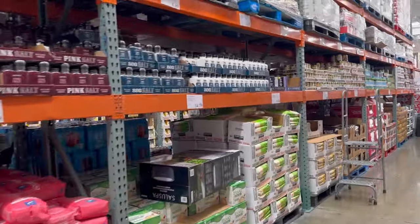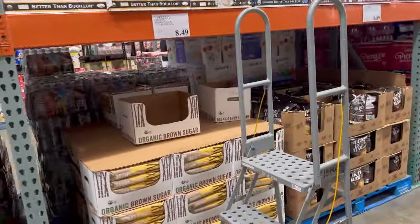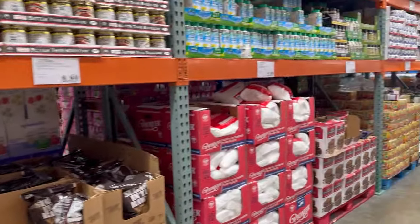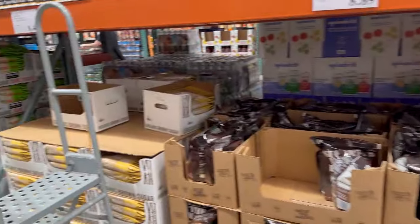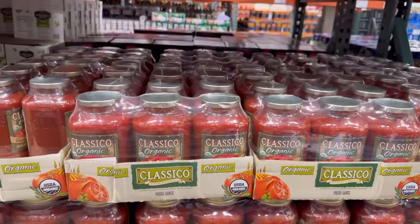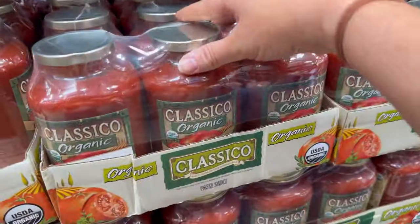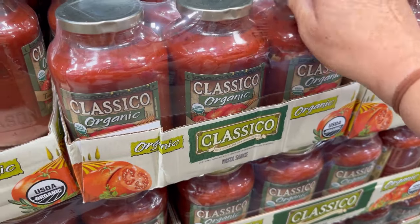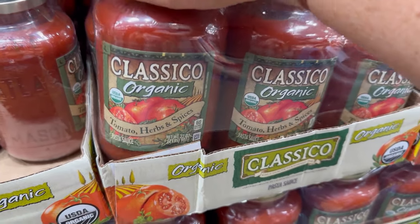Let's see if it's over here. All right. You know what? I don't see the chocolate chips. Huh. Okay, and so this is sometimes the spaghetti sauce that I do get for $12.69. It's organic. It tastes really good, but I'm gonna pass this time. It has just tomato, herbs, and spices in there.